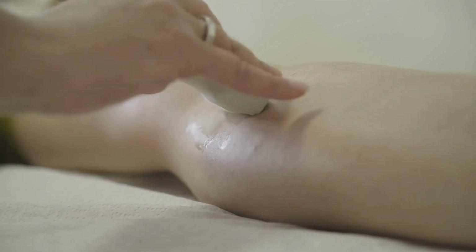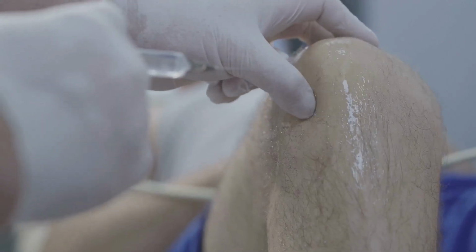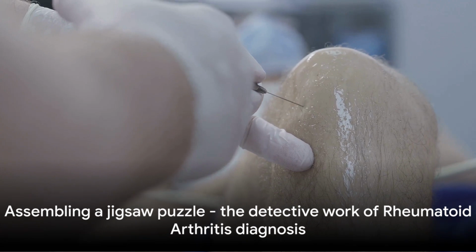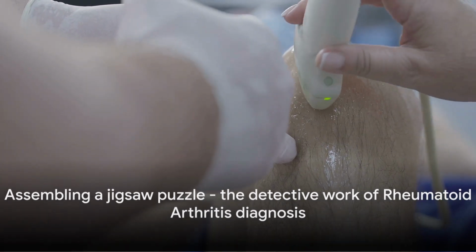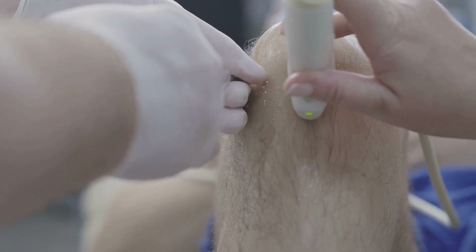Next, we have imaging tests like X-rays, MRI, or ultrasound. These tests can reveal inflammation and damage to the joints that's typical of rheumatoid arthritis. Then comes the physical examination. Doctors might check your joints for swelling, redness, or warmth, and assess your reflexes and muscle strength. It's like assembling a jigsaw puzzle, and once the picture becomes clear, we have our diagnosis. Once diagnosed, treatment is crucial. Let's talk about the treatments available.